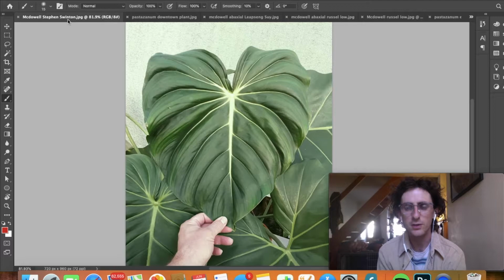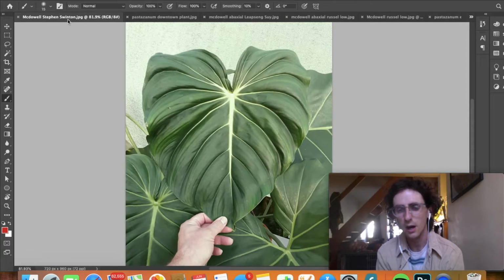The different characteristics that I'm going to highlight aren't exactly foolproof. If I'm honest, the only way that you can be 100% certain when you're identifying plants like this is to check the inflorescence or the flower. And the McDowell and the Pastazanum have distinctly different coloured inflorescences, but I'm not going to show that in the video because the chances are that if you're keeping these plants in your house, you're probably not going to see them flower.